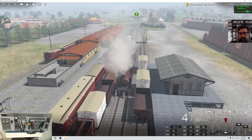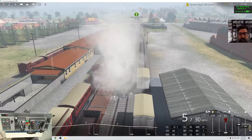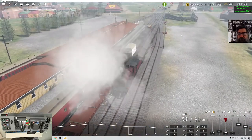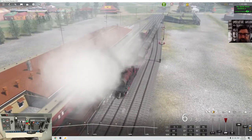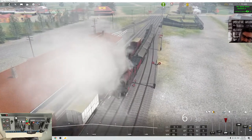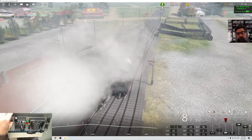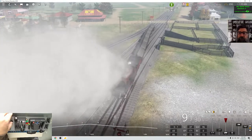I have actually got a green signal this time, so hopefully I just went a bit early before. We'll see where that carriage goes. Is it turning? Yes, it is. Yay. All right, good stuff. Makes me feel better that the other train went through these gates too.